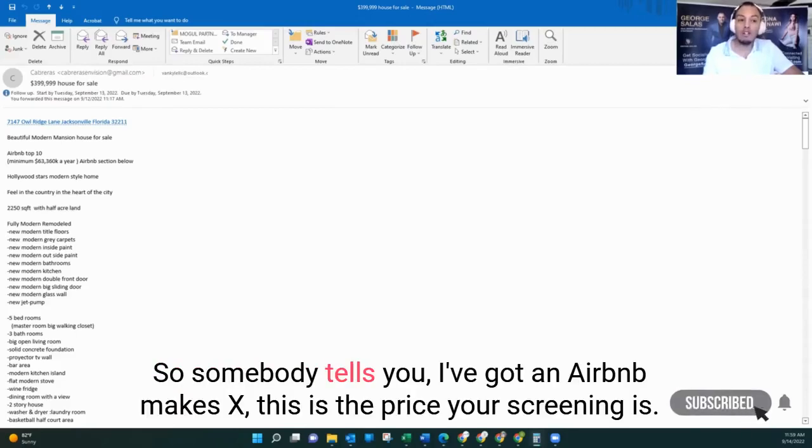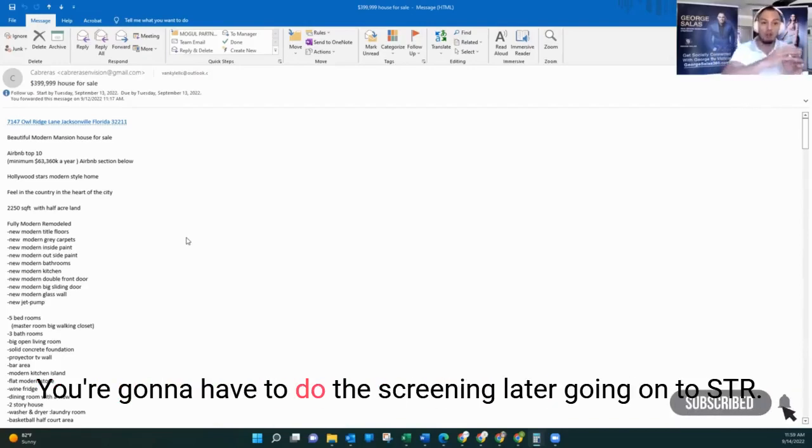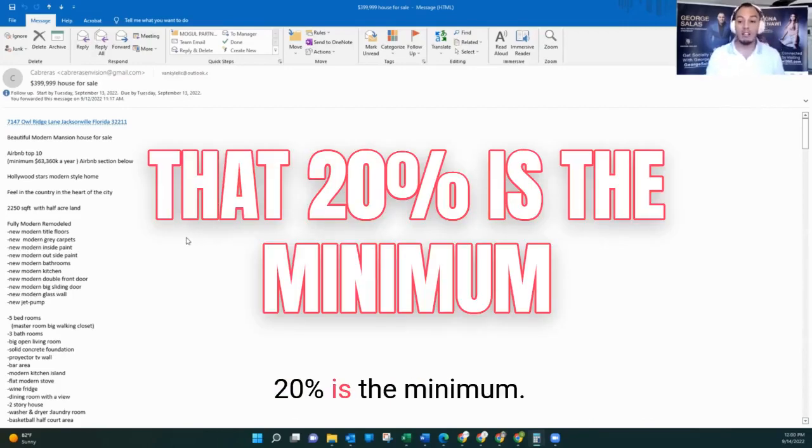So if somebody tells you, I've got an Airbnb, it makes X, this is the price, your screening is, can it make 20% or more? Now, when you buy sub-twos, it's completely different. You're going to do the screening later, going on to STR. But in this case, you're buying an Airbnb that is already an Airbnb that is not a top 10%. Now that 20% is the minimum.